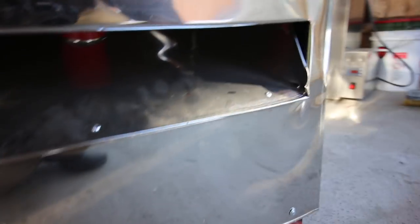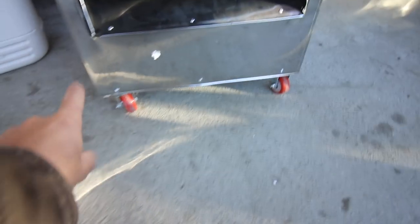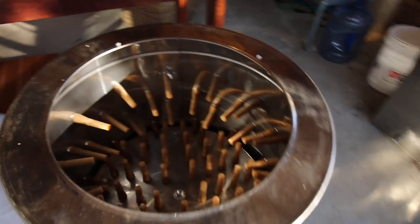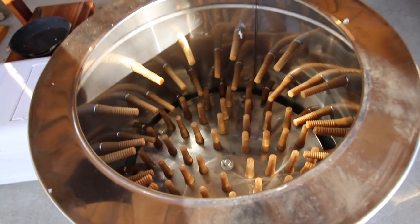The feathers are gonna come out down here. So we'll put one of our black plastic trays on the bottom to catch the feathers. We're using our hose to rinse it out like we did with the Yardbird.